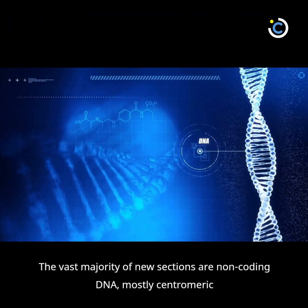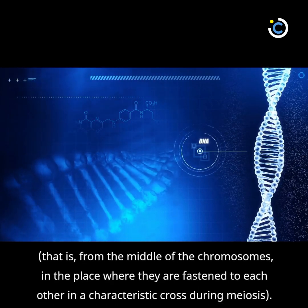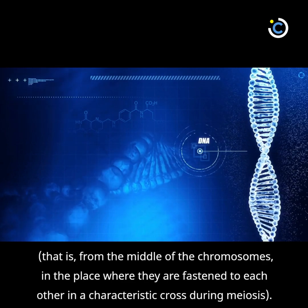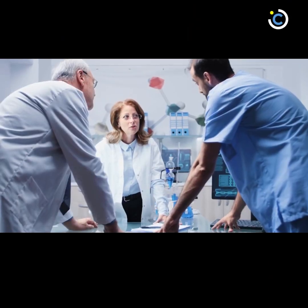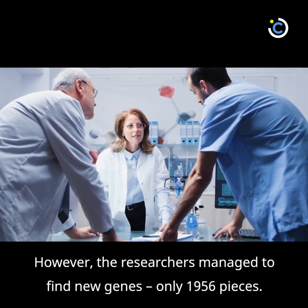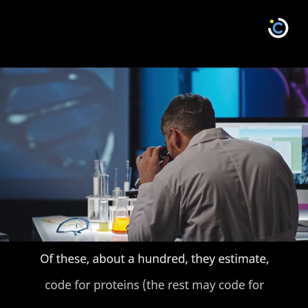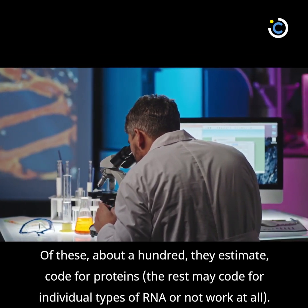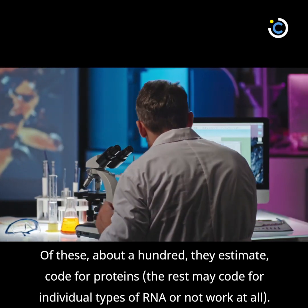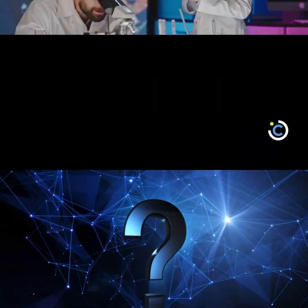The vast majority of new sections are non-coding DNA, mostly centromeric, that is, from the middle of the chromosomes, in the place where they are fastened to each other in a characteristic cross during meiosis. However, the researchers managed to find new genes, 1956 in total. Of these, about 100, they estimate, code for proteins, the rest may code for individual types of RNA or not work at all. What did the other five articles include?